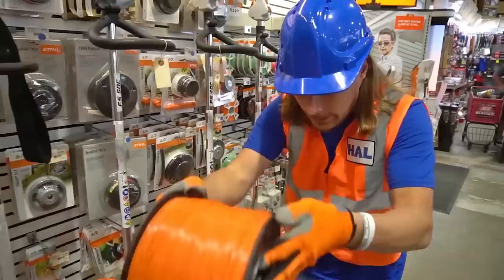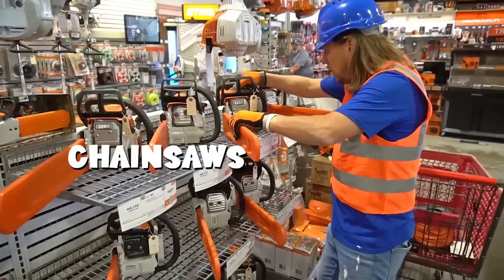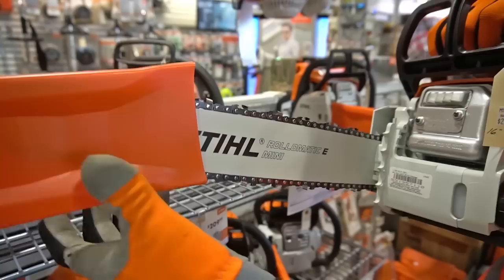Oh, look over here. They've even got chainsaws. Oh yeah. Oh, look at these. These are amazing. Now, of course, be really, really careful with chainsaws, because if you see, they've got some really sharp teeth on there. Of course it's gotta be sharp. That's what we use to cut down trees with.